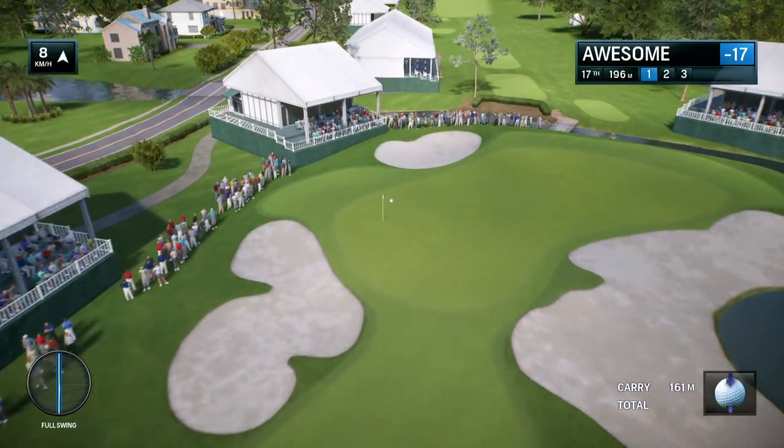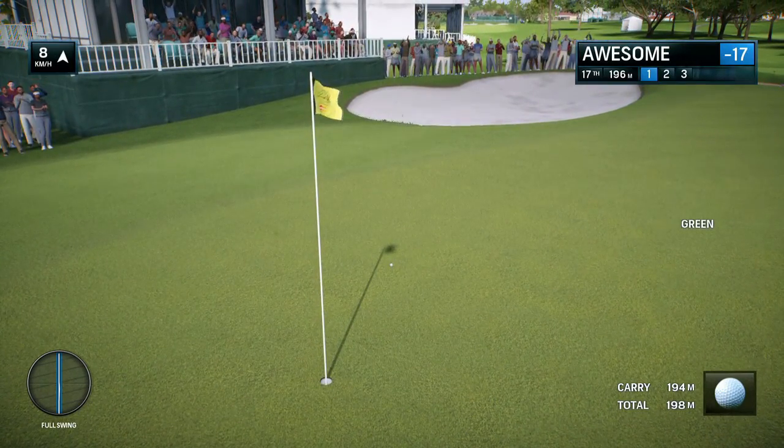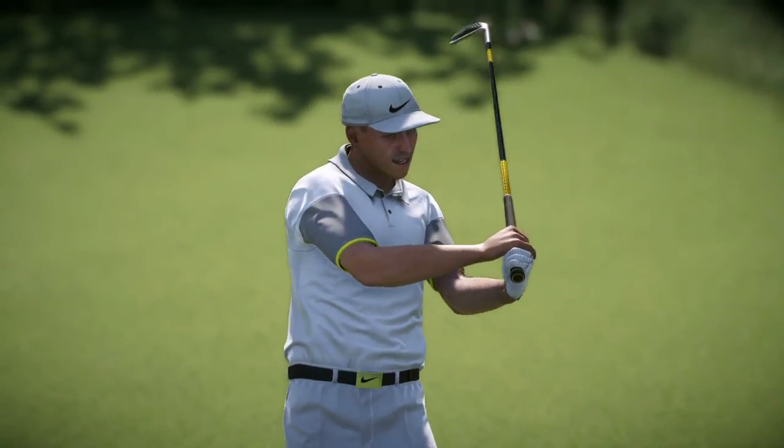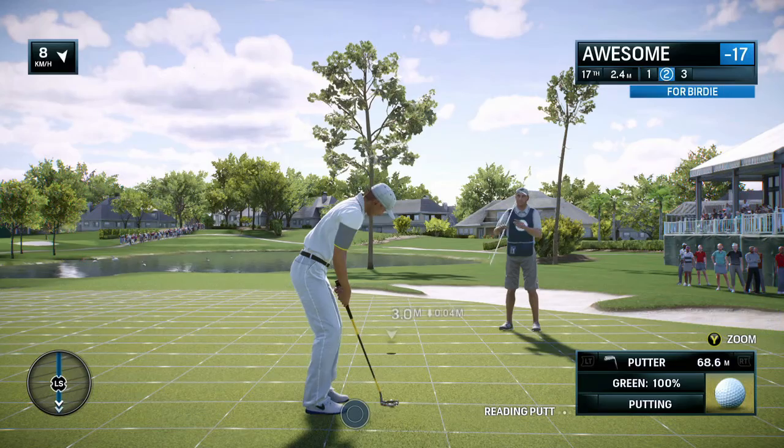Appears to be what they call a commercial play. Very solid. What a nice shot. Right on the green and a pretty easy putt on the way. Shouldn't be a problem here.